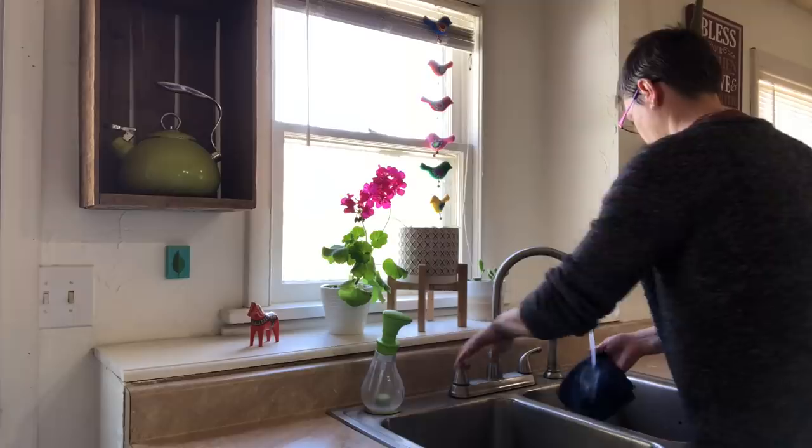And it's not an area that I would use anyway. I wouldn't store things up there. I don't want boxes of cereal or labels where I can see them. The turkey roaster being up there is just fine with me.